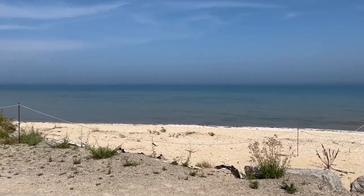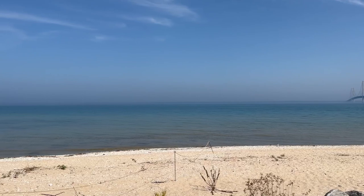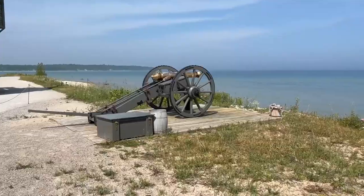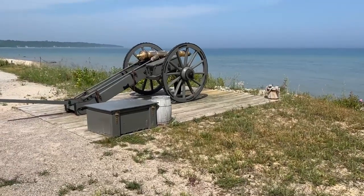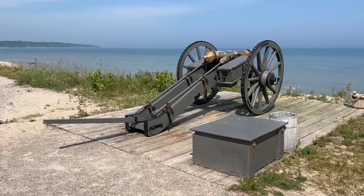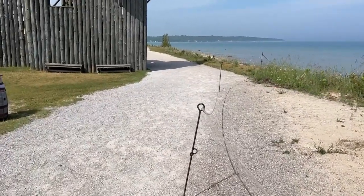Lake Michigan. Still pretty, but you can barely see the UP over there. And it's only 5 miles over there. But yeah, that's really cool. And here's a cannon. I think they light this off at some point. They did give us a schedule, so we'll see when that's supposed to be. But it's roped off, so we're not supposed to mess with it.